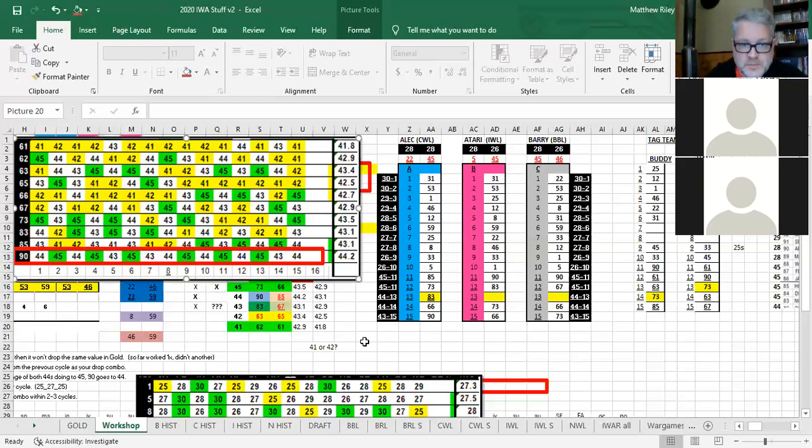Now 42, we have 63 and 65. 65 has been Shitsville for a while.